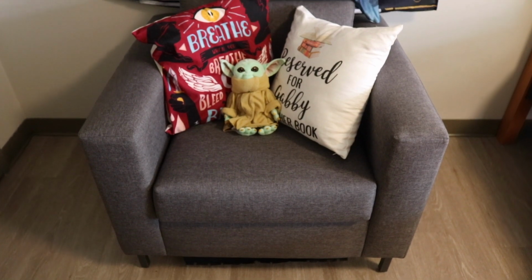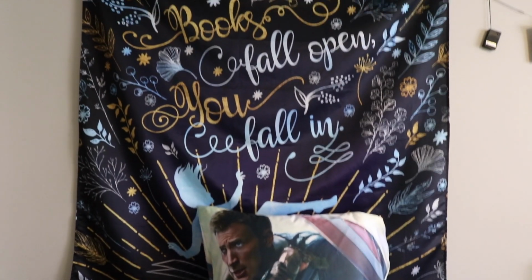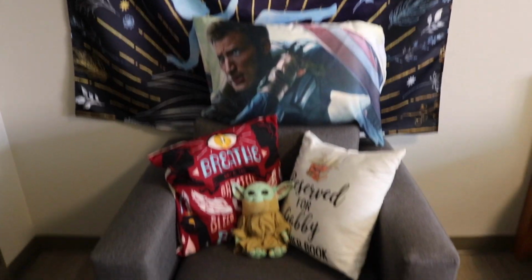And next to it is my little reading nook. I have a nice chair here and several bookish pillows and a tapestry that I took from my bedroom. I love this chair. It's so comfortable, and I can see myself easily spending hours here reading or writing or just chilling out. And I love getting to have a whole bunch of new bookish pillows to add to this little nook. It's so comfortable, and I've never had a chair in my bedroom before, so it's nice to have somewhere to sit that's not my bed or a desk.